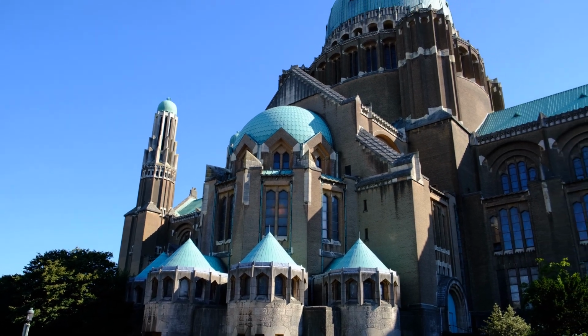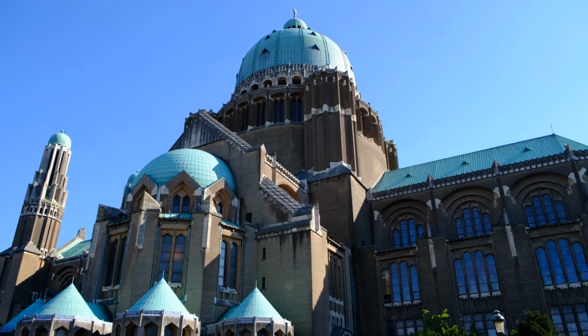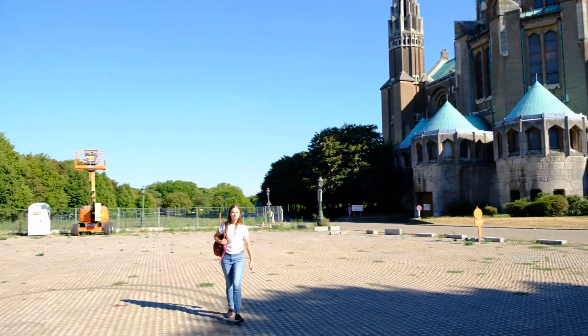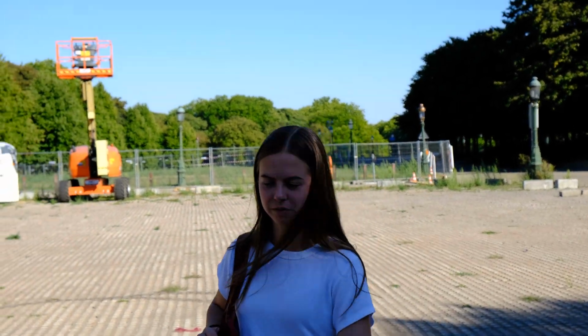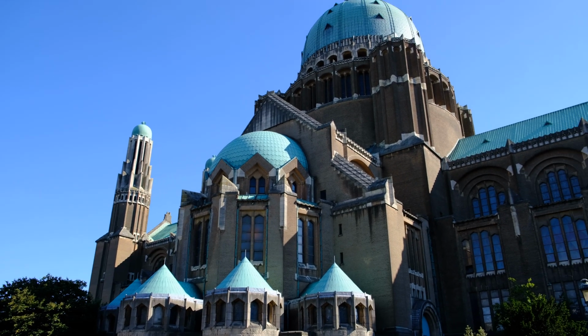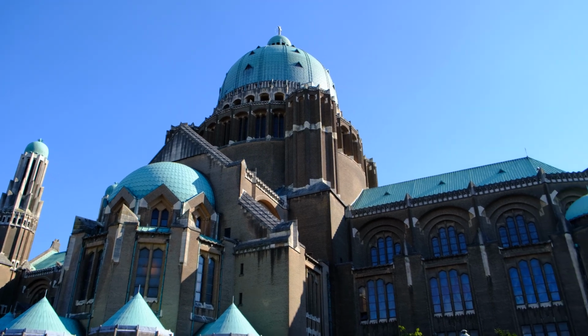Aha, here's a better view. We had to go all the way back in this weird little construction corner. This is so weird. There's no one over here and it's just this empty concrete area. Definitely worth taking a little trip to come over and see it. It doesn't seem touristy at all, like 0 people.